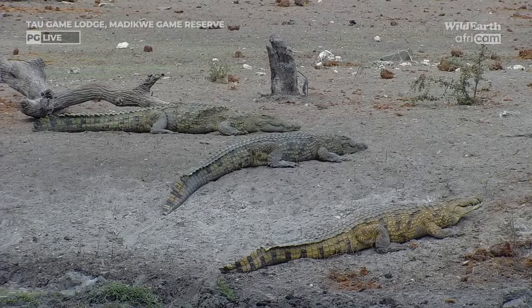So, that is a nice scene. Wonderful to have them all lined up like that. Just coming past there, having a bit of a look.